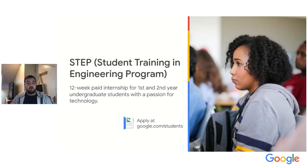We also have our STEP program, or Student Training and Engineering Program. They are also open. They're also full-time and paid. To be eligible, you must be a first-year student of a three-year bachelor degree, or a first or second-year student of a 4 or 5 year bachelor degree. Historically, they're aimed at underrepresented demographics in tech. STEP interns are paired with 2 engineering co-hosts and 1 other intern in the pod for mentorship and support.